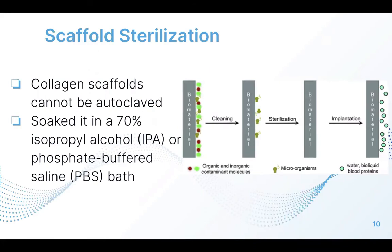The scaffold will be sterilized to rid it of all organic and inorganic contaminants prior to bodily insertion. Since collagen scaffolds cannot be autoclaved, it will need to be chemically sterilized. The scaffold will be sterilized by soaking in a 70% isopropyl alcohol solution or phosphate buffered saline bath. After soaking, the scaffold will be rinsed with water to wash away any harmful residue.